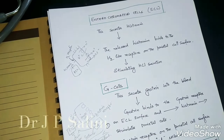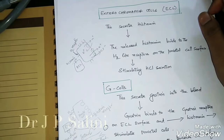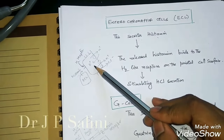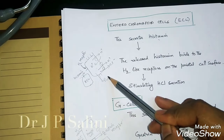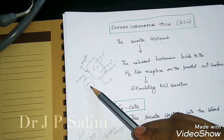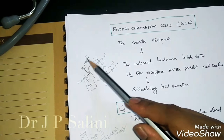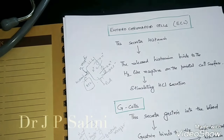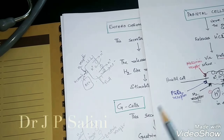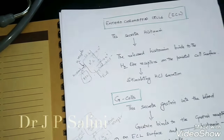The next cell that we have mentioned before, enterochromaffin cells or ECL. This secretes histamine. Now, this is a parietal cell and this is an enterochromaffin cell. The enterochromaffin cell secretes histamine, which attaches itself to the H2 receptor on the surface of the parietal cell, as we had mentioned before, and thereby stimulates the HCl secretion.